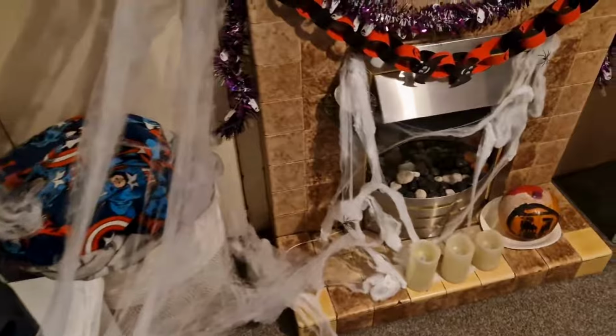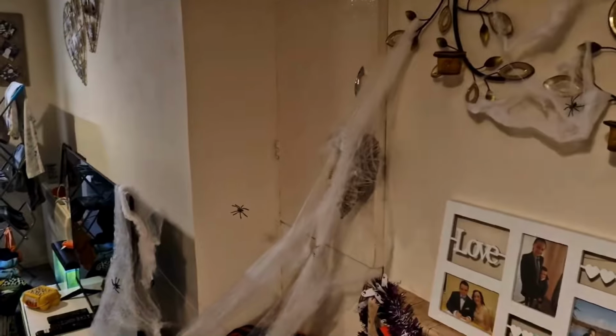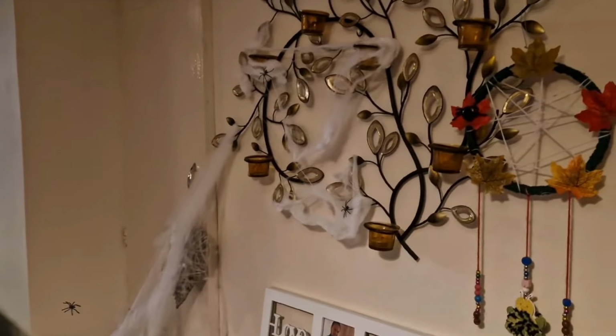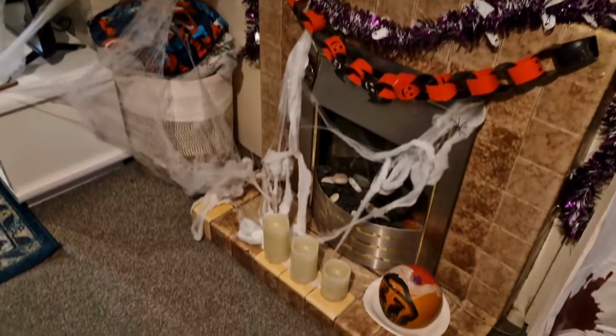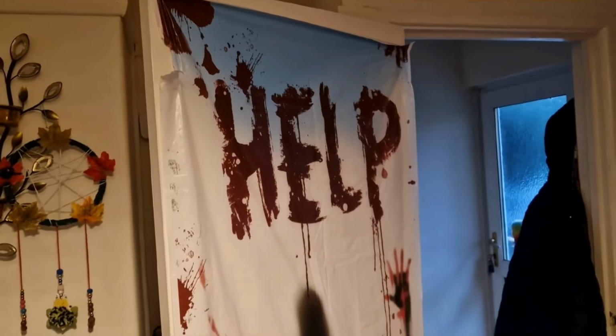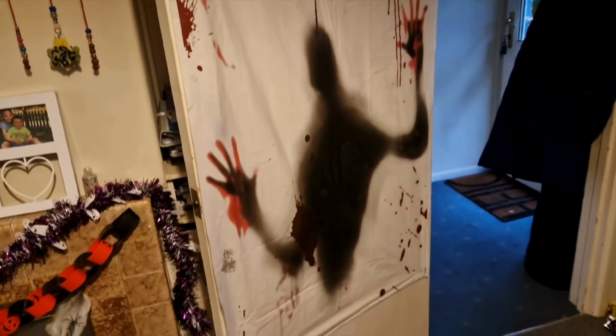My son had great fun decorating. Look at this. So that's the old spider's web. You can tell the difference between the new stuff beside it. That's the new stuff there. But I'm going to bring it out every year. It's fine. It looks spooky. I don't want to keep paying for that, but we do use it for the one day.